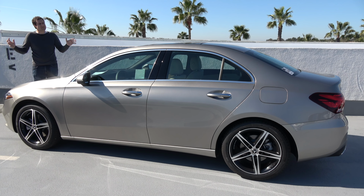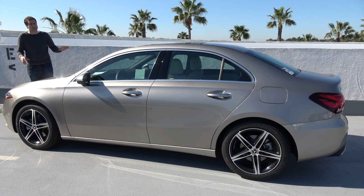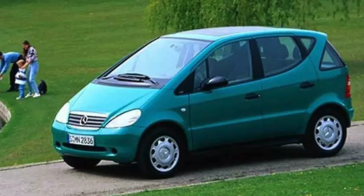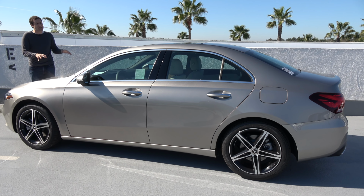I say that because even though the A-Class is just coming out here in North America, it's been on sale in other countries for years. For about 20 years, in fact, as the original A-Class first came out in Europe in the late 1990s. Back then, it was a hatchback, and it's still a hatchback in some markets overseas, but here in North America, we're just going to be getting the A-Class sedan.